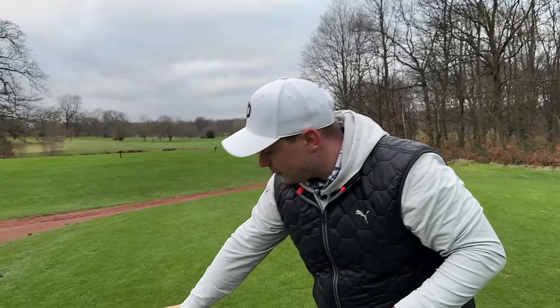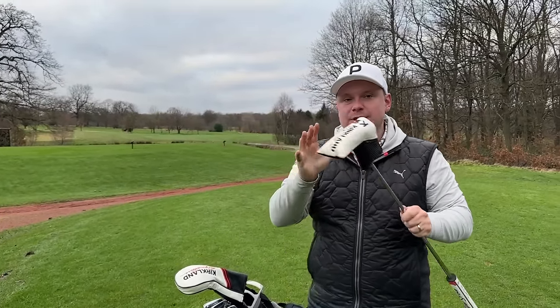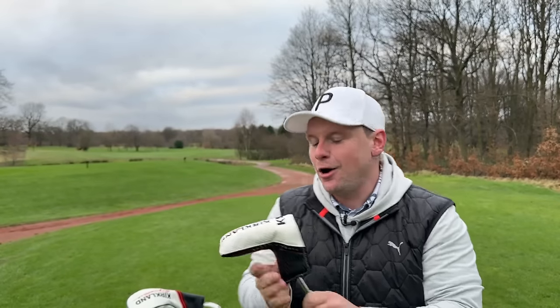Also, a full review on the driver. Not to mention, we also have the putter, which came out a couple of years ago now. This isn't new, the KS1 putter. As you can see, this has done some damage over the years.